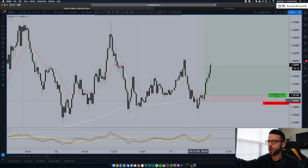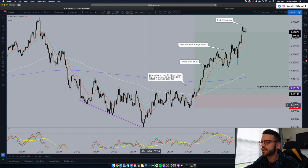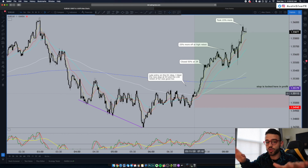Using the D1 entry, we're able to go in and find probable risk reward like this. Here, my stop was only 16 pips because with the D1, you can wait and be very late, and that's actually what I marked here. If you look at the 1 minute markup, the D1 entry would have had me in back at 6:02, but I was in at 7:10. Literally, I waited an hour longer after the entry signal was already there.